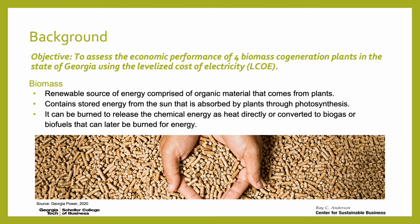The objective of this study is to assess the economic performance of 4 biomass cogeneration plants in the state of Georgia using the levelized cost of electricity, or the LCOE. I am going to start with some definitions.